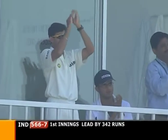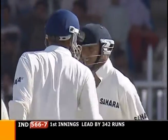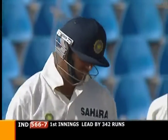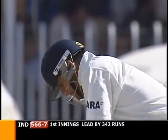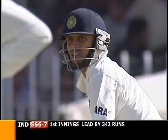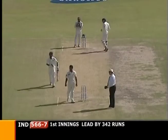Well, they're all out there applauding him. Fantastic, fantastic knock. Really has been a great knock, and I just wonder what the plans are now. Will they declare on him before he gets 300? What will they do? Of course, Rahul Dravid declared on Sachin Tendulkar in the 190s. Will it be paid back? Well bowled, shabash. 566 for 7.